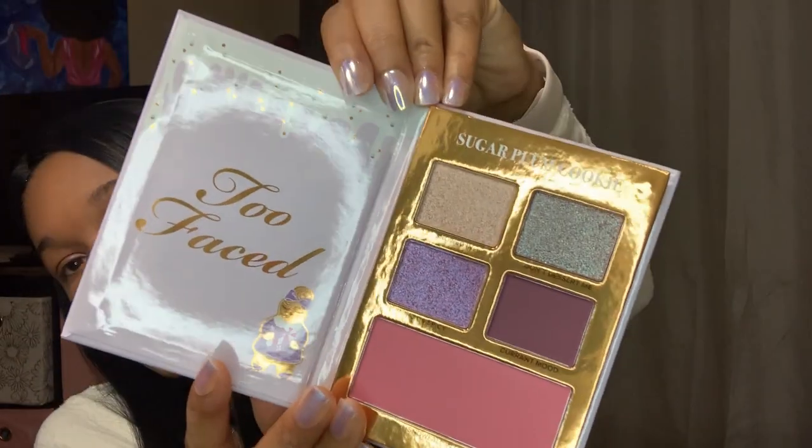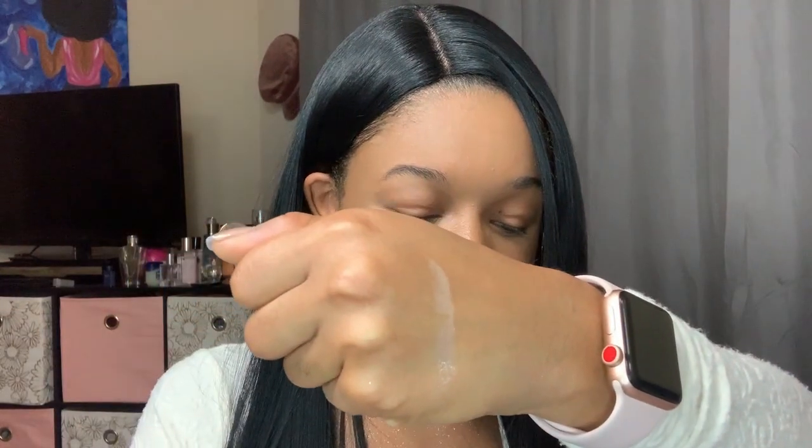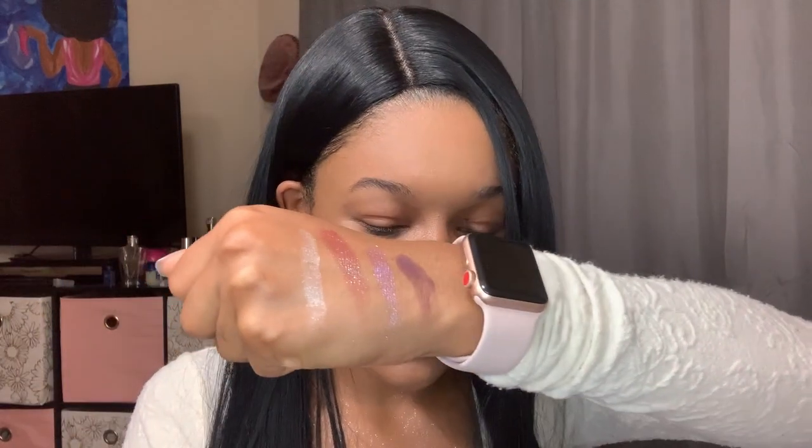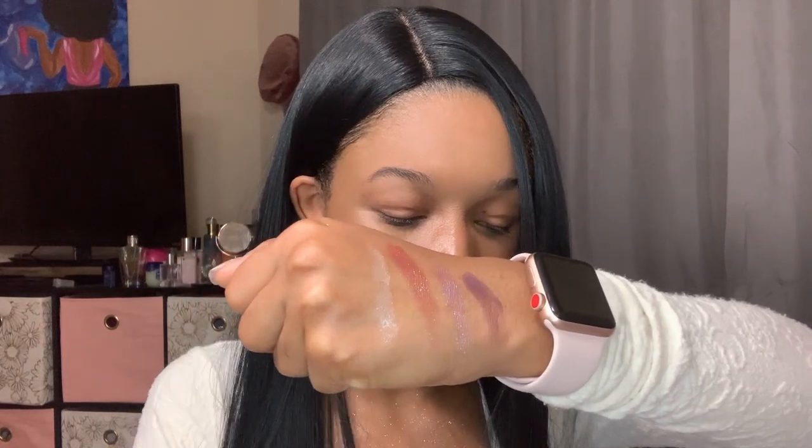I'll show you guys one more time. And I'm gonna go ahead and swatch these. So, Snowed In. That is so cute. Don't Desert Me. Hot and Spicy. Current Mood. And then we have the blush, Snowfall in Love. So yeah, these colors so far are super cute, and we're just hitting the first one.